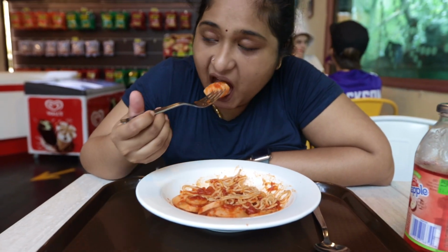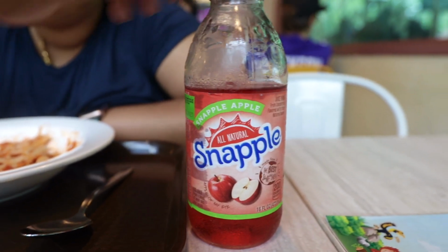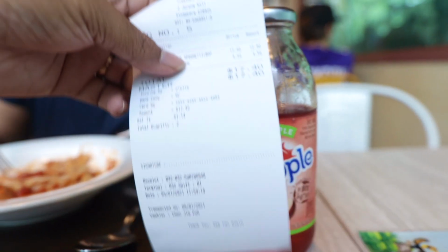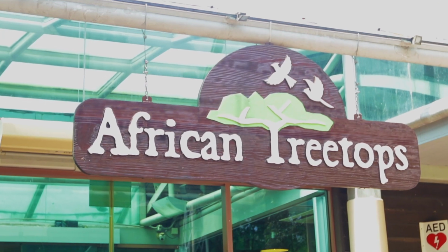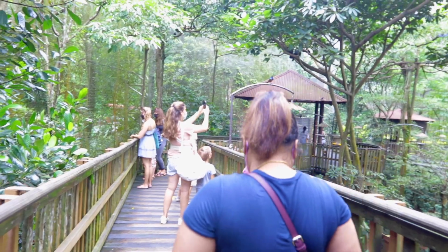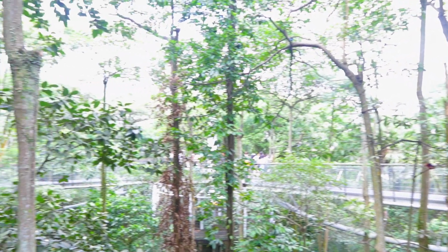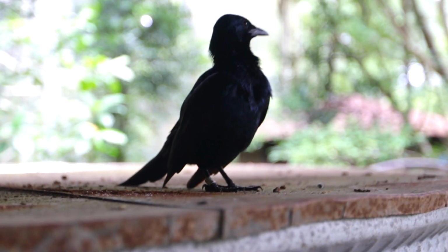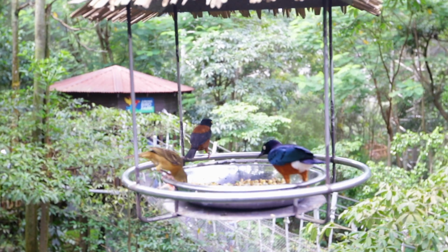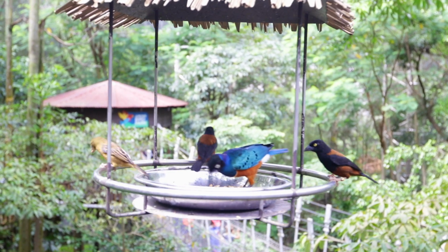We stopped by to have lunch, and in case you're wondering, the chicken sausage spaghetti and the Snapple cost us $17.40. It's really very expensive in the Jurong Bird Park, and the food was, I would say, very mediocre. So the African Treetops is another exhibit that we had to pay $2.50 per person to enter. But I would highly recommend this exhibit because you get very close to the birds. So if you would like to see them up close, this is the place for you.